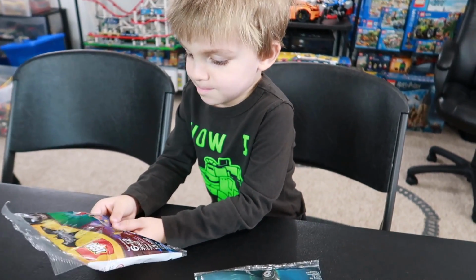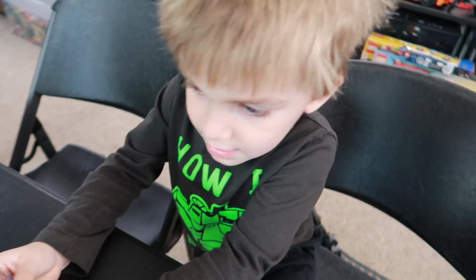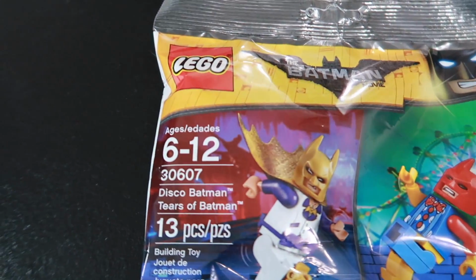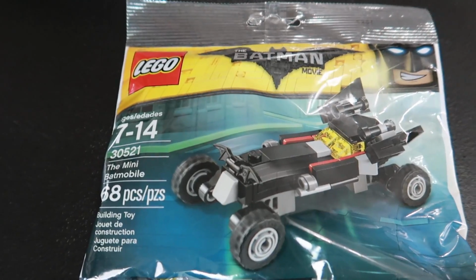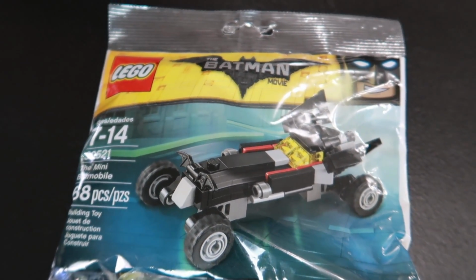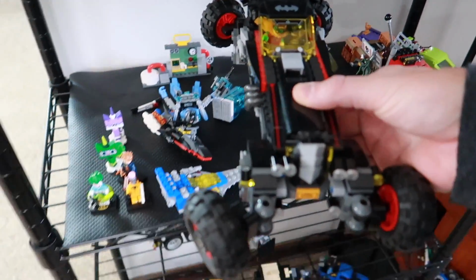What do we got here, Clark, man? Batman. Which one's this one? Batman. Do you think I could show it to him so we can be more specific? This is Lego Batman movie set 30607 Disco Batman and Tears of Batman. Two minifigures for Minifig Monday. This one, which is the bonus, is 30521, the mini Batmobile, which is a small version of the big Batmobile. The big Batmobile, which is right here.